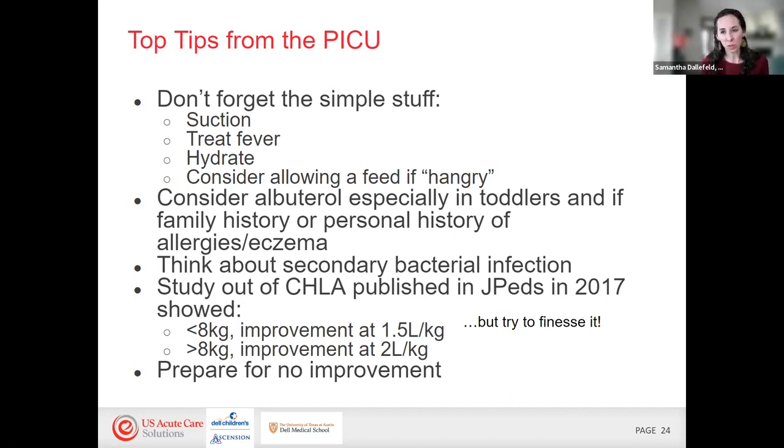Other things, consider albuterol. The literature doesn't support that albuterol is globally helpful in these patients, but in especially older children, which we are seeing more of right now with RSV than in previous years, and for those that have either a family history or a personal history of allergies, eczema, asthma. Sorry, I left asthma off the slide here. Those are the patients that I'm going to try albuterol on just to see if it helps. So you just want to listen before, give them a treatment, even 5 milligrams, and listen afterwards and see if you see any improvement. And if so, maybe that's something that you can continue to help improve their work of breathing overall.